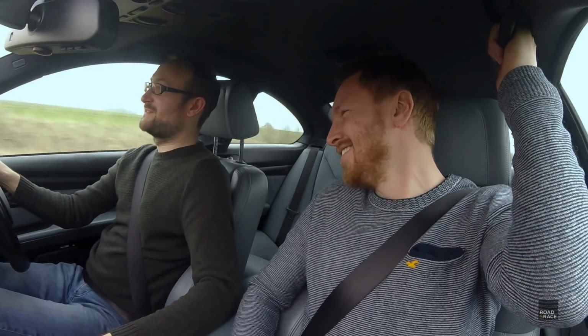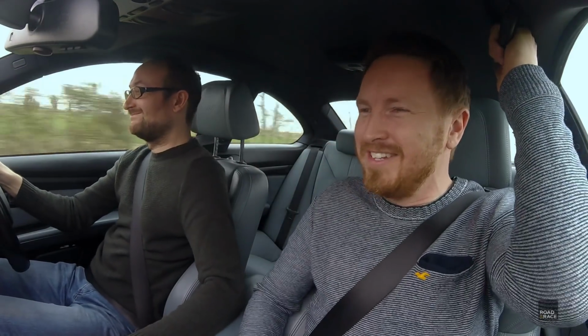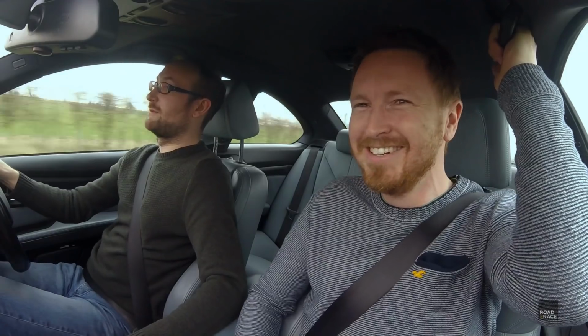Jesus, that's pull. That's scary, isn't it? I'd hate to be a passenger in this car. That would scare the shit out of me. We lost a little bit of traction, but it's still hooked up. And it's a little bit damp. It revs to 8,500. When you get past 6,500, it really does go, doesn't it? Yeah, the rev limiter there.